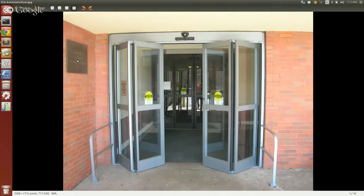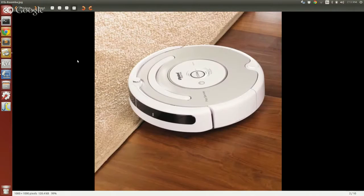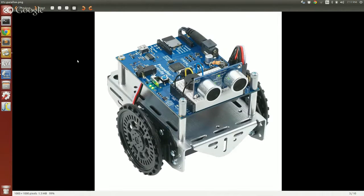But if you think about an automatic door as a robot, it gives you something to think about creatively, because a door can do a lot more than just open when people walk up to it. Anyway, robots are in your house, they vacuum. This is actually the basis of the larger robot I have there.